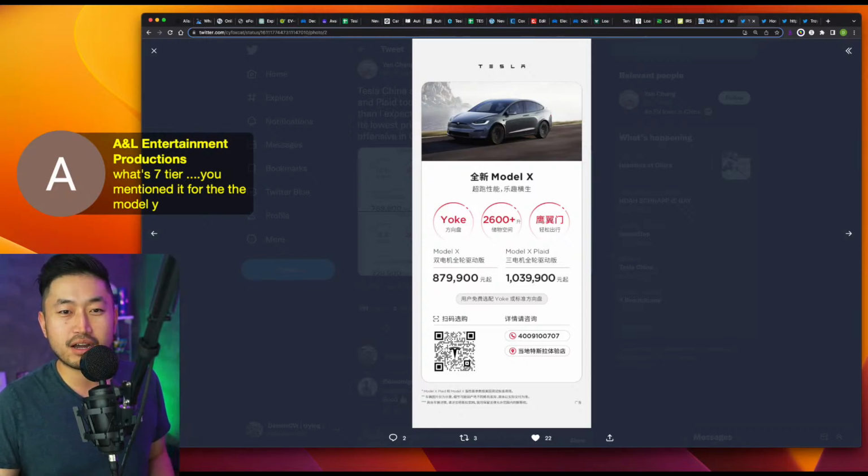What's 7-tier? You mentioned it in the Model Y. Sorry, 7-tier, 7 seats. It has to have 7 seats.